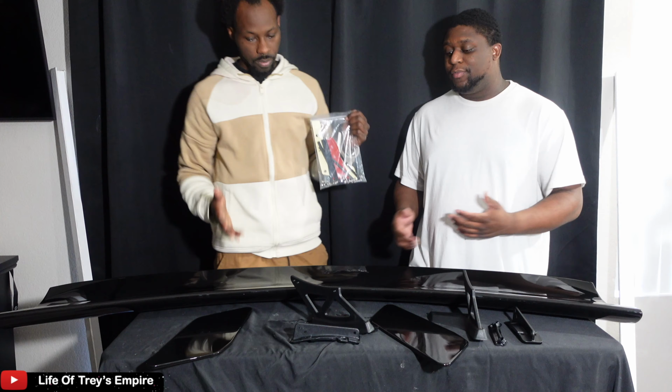Show you guys, so this is the hardware for the GT500 spoiler. Man, this is massive. That thing is big. Wow, that's a big boy. That's a big boy right there.